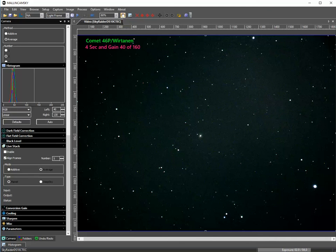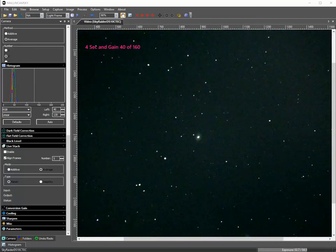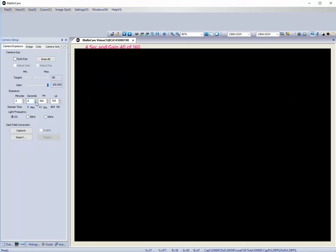I'm going to need, I have to change this. Erase. Let me see what it looks like in the other camera. On. Go to 10-second exposure, maybe reduce the gain a little, reduce the gain to 75.